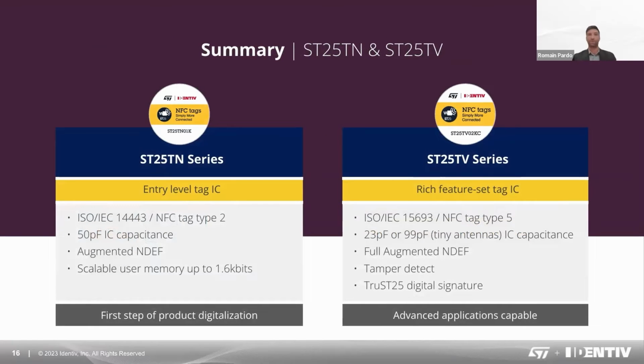So as a sum up, the ST25 NFC tag portfolio is able to cover a wide panel of applications, from a very simple use case and a first level of product digitalization with the ST25TN series, to much more advanced applications requiring technical complexity in terms of implementation and integration into the final product. In that case, the ST25TV series is the answer.